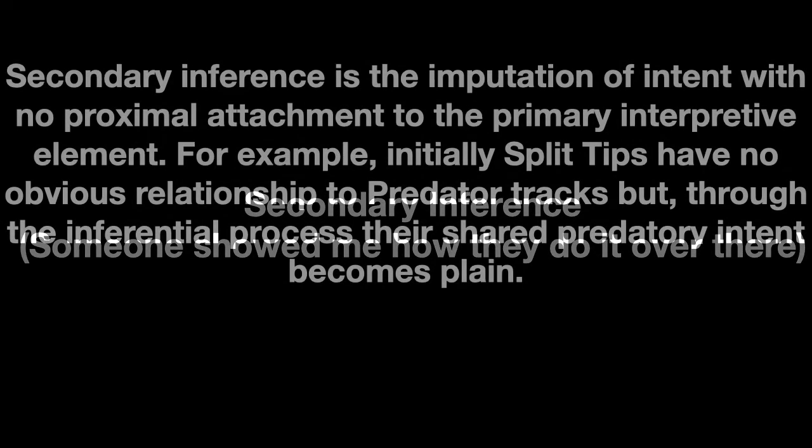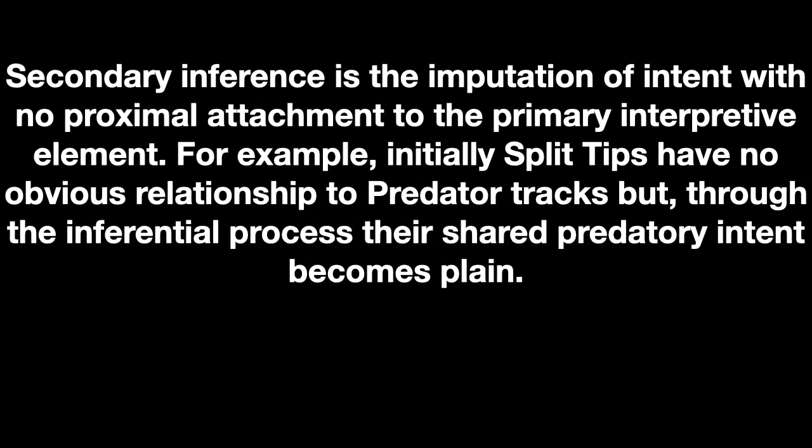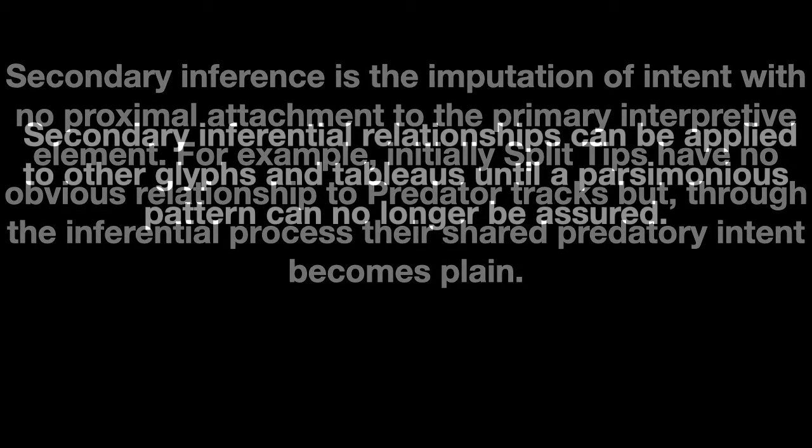The last step in the inferential chain would be secondary inference. Someone showed me how they do it over there. Secondary inference is the imputation of intent with no proximal attachment to the primary interpretive element. For example, initially split tips have no obvious relationship to predator tracks, but through the inferential process, their shared predatory intent becomes plain. Secondary inferential relationships can be applied to other glyphs and tableaus until a parsimonious pattern can no longer be assured.